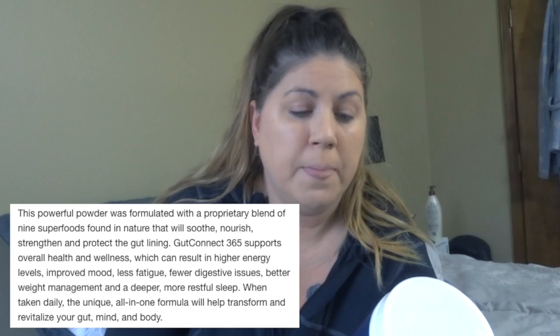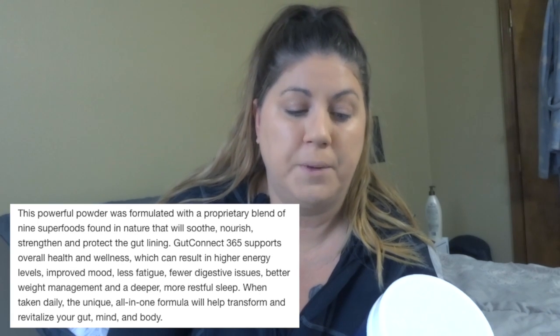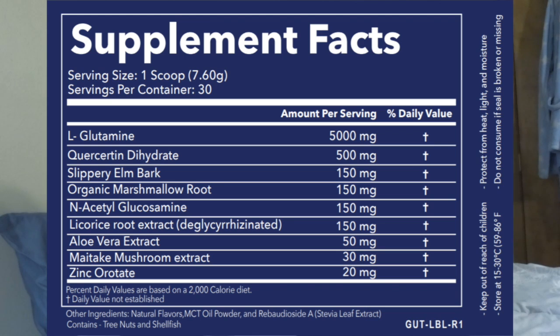And if you're wondering what I put in it, it is called Gut Connect 365, and it says it supports healthy gut lining, improved digestion, and beat bloat. And this is vanilla cinnamon flavor. I really love this stuff. I just started using it because I'm very into gut health, and I've always had poor gut health, so I feel like this has helped a lot.